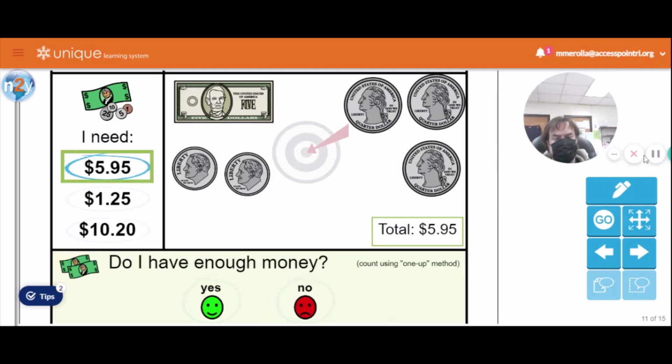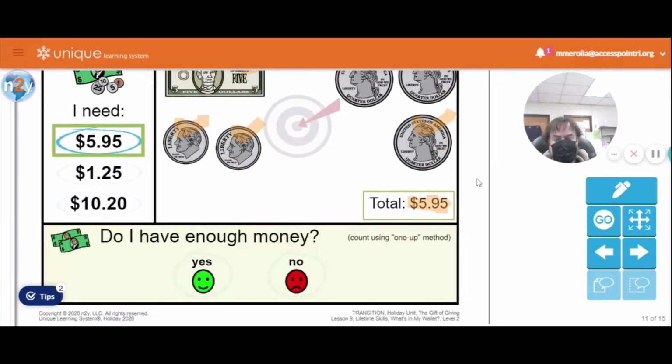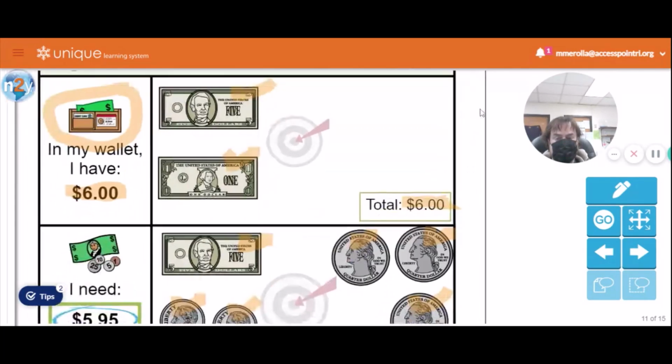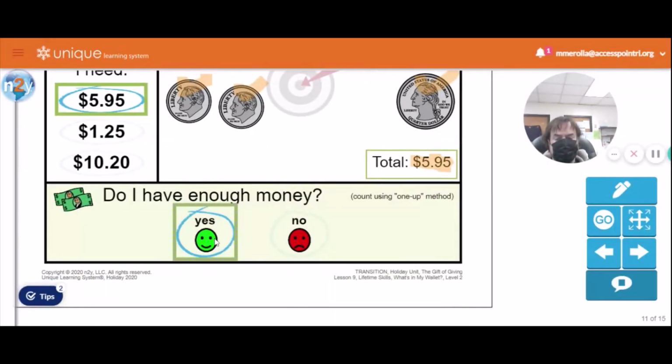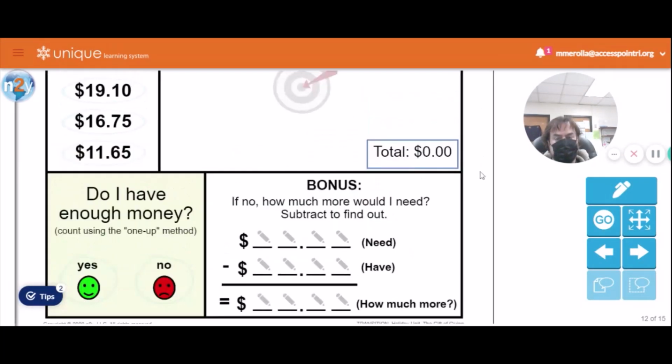Let's zoom in and look at that. Okay, so $5.95. You get your 5, 1 quarter is 25 cents, 2 quarters is 50 cents, 3 quarters is 75 cents, plus a dime is 5.85, plus another dime is 5.95, okay? But we have $6. Is $6 enough to buy the cookie cutters? You betcha. We have 5 cents left over. We have a nickel left over.